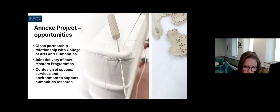Both these programmes, as I say, are new programmes and have been designed with the library's input. And building on this dialogue and engagement, we've had further collaborative meetings to workshop ideas, to co-design spaces, services, and the kind of environment needed to support advanced humanities research.